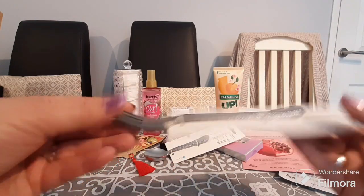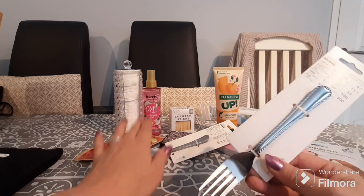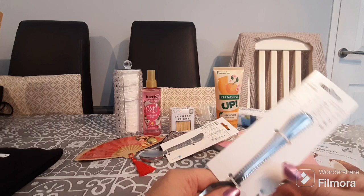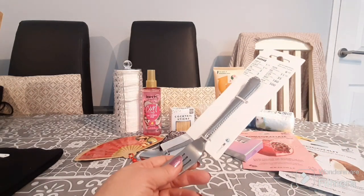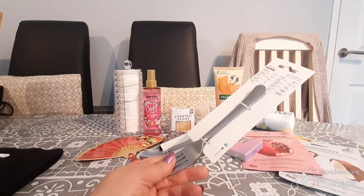I also got 4 forks, and I am going to go back and get more of these because I need more than 4 teaspoons and I need more than 4 forks and I need more than 4 knives. So over the next coming months, I am going to replace all of my current ones that I've had for probably about 10 years.